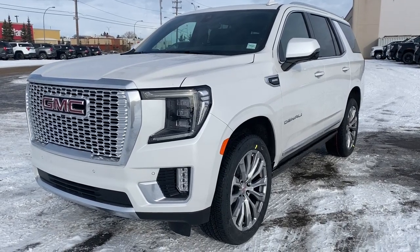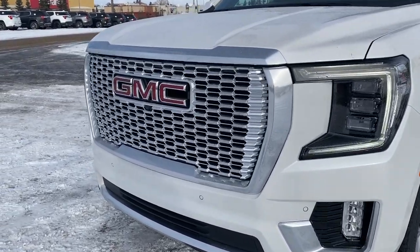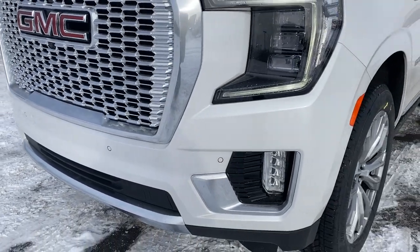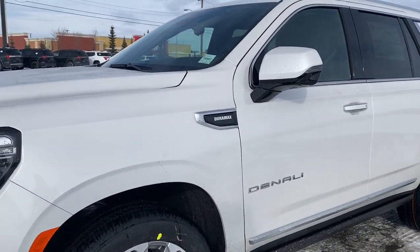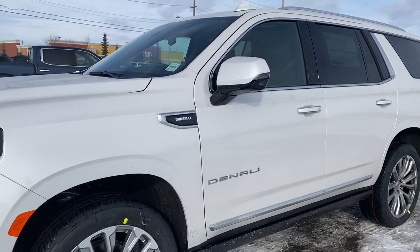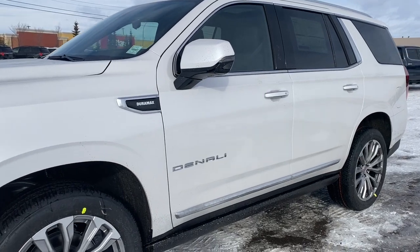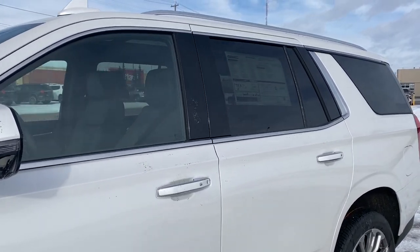We've got 22-inch bright machined aluminum wheels. At the front, we've got that unique Denali grille. Embedded in the grille is our front camera, fog lights, a 3-liter turbo diesel engine under the hood. Side mirrors have side blind zone alert, as well as the turn signal indicator. Power retractable running boards down below. Rear tinted windows, roof rails up top.